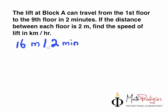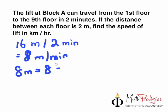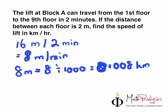If you want to do it slow and steady, you must make sure that you convert it to per minute. So in other words, if you can cover 16 meters in 2 minutes, you divide it by 2, and you have 8 meters per minute, okay? And then from there, you can slowly transform it into kilometers per hour. So 8 meters is equal to how many kilometers? That means you have to do 8 divided by 1,000, which gives 0.008 kilometers. So that's the first step, so you can cover 0.008 kilometers per minute.